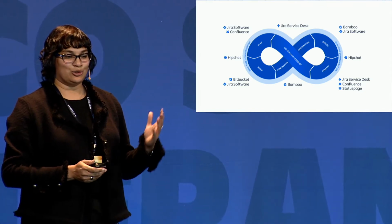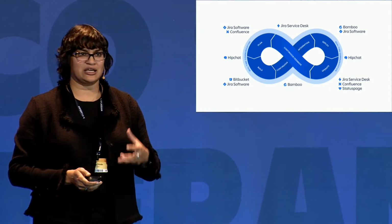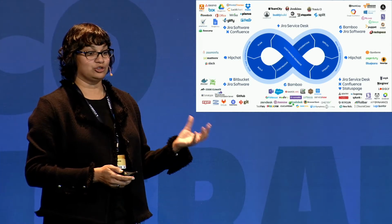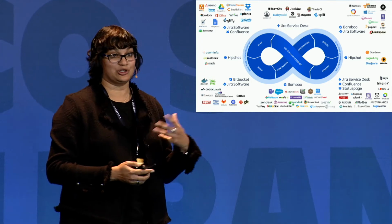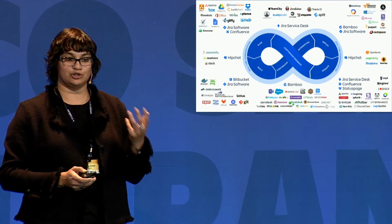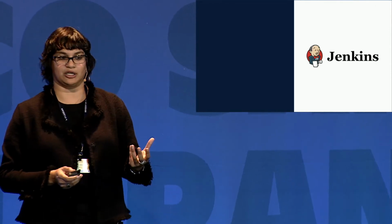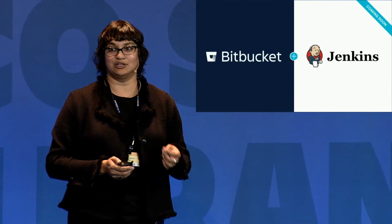Great. So we know that multiple tools are used by teams to support their DevOps processes, and not all of these tools are Atlassian tools. So we actually have the world's biggest DevOps marketplace. There are 200 add-ons and integrations that enable teams to extend and custom-fit Atlassian tools and processes to their workflow. And we're also committed to directly integrating popular tools that you use. We know that some of you are using Jenkins for continuous integration, and you've asked for a tighter integration with Bitbucket. And we're excited to announce that we're currently developing a native Jenkins integration with Bitbucket.